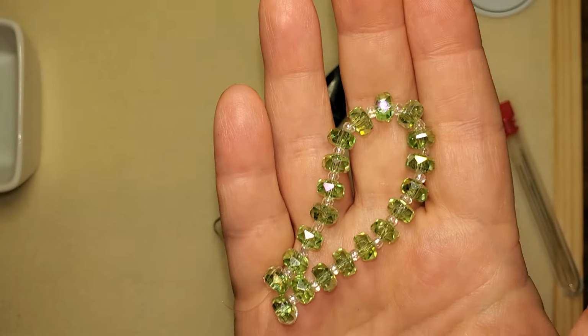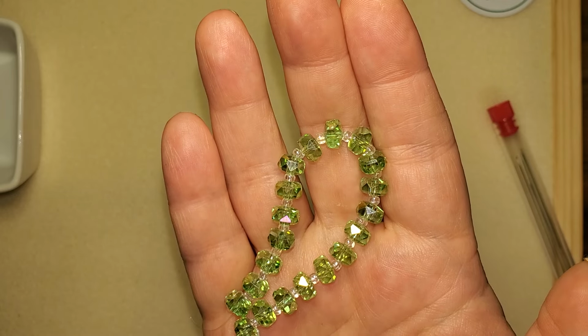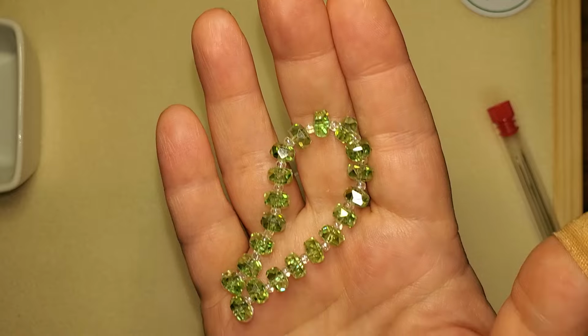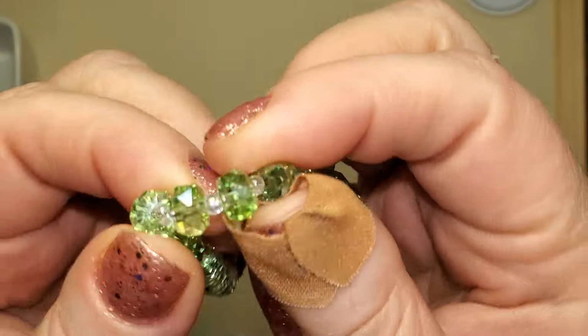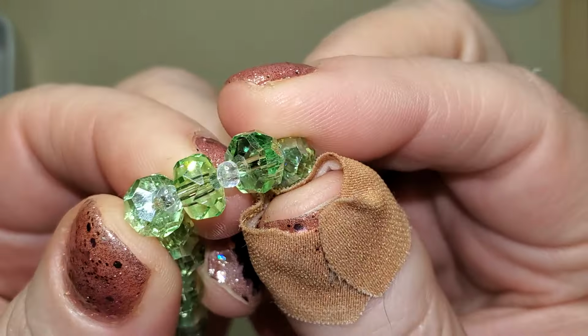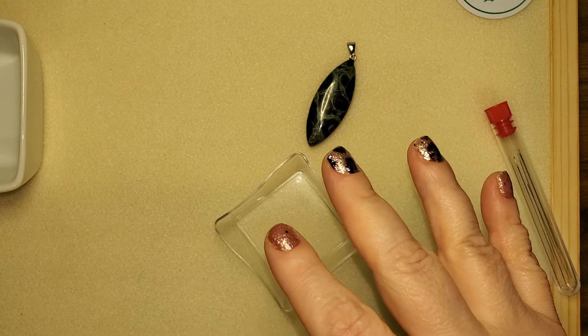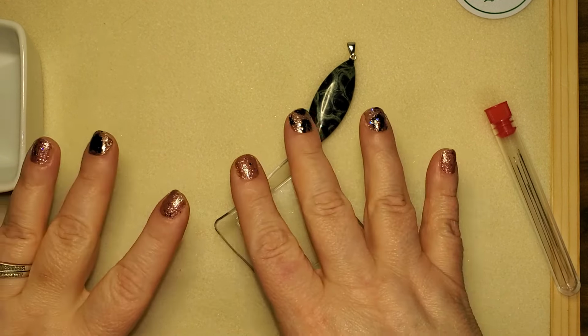So yeah, let's get the information for you. Crystal discs, A grade, AB light green, 8 by 6 millimeters, and there are 20 of these on the strand. And guys, there's also little seed beads in between, and I always try to incorporate those in my designs too. It's kind of a personal challenge. Like, you're going to use all the beads, okay, Kyle?